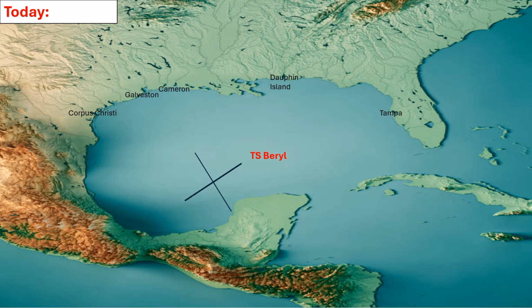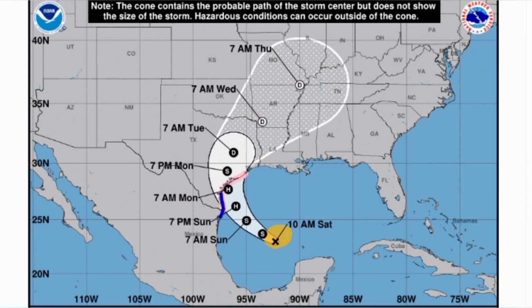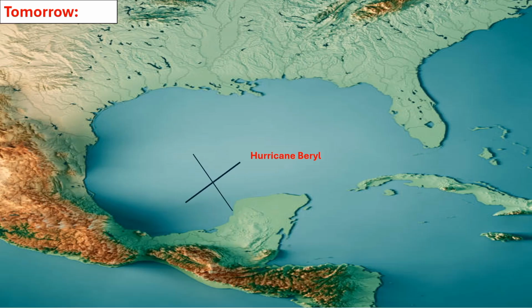Both increase its maximum sustained winds. We're probably looking at about a category 2 or 3 by the time we're all said and done with it, and it does make landfall in Texas. And it probably will outperform the National Hurricane Center's forecast just a little bit. And it will also be increasing its wind field size. And that means a larger paddle wheel, which can churn up more water.